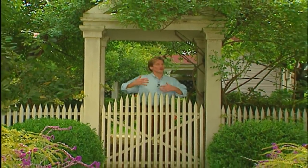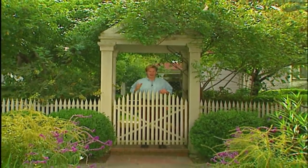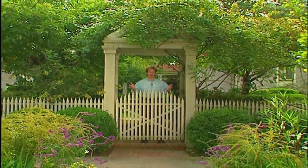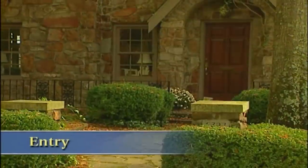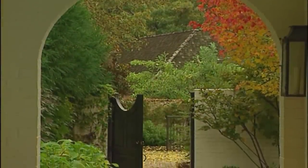Hi, I'm Alan Smith. Welcome to The Garden Home, where you'll find lots of practical ideas, beautiful landscapes, and all the inspiration you'll need to push the boundaries of your home right out into the garden, to the edges of your property. Now, in today's show, we're going to focus on an important and eye-catching aspect of the garden home, and that's the entry. You know, I think it's really important for an entry to say welcome. After all, it's like the front door of your garden.